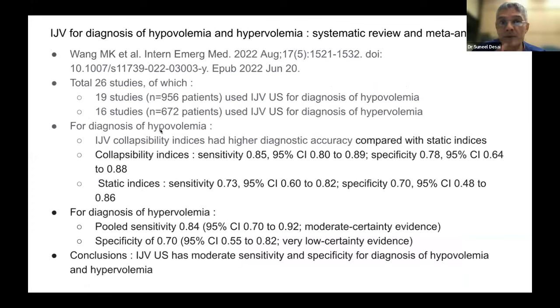What about its overall diagnostic performance in the diagnosis of hypovolemia or hypervolemia? It's got very good correlation with both.